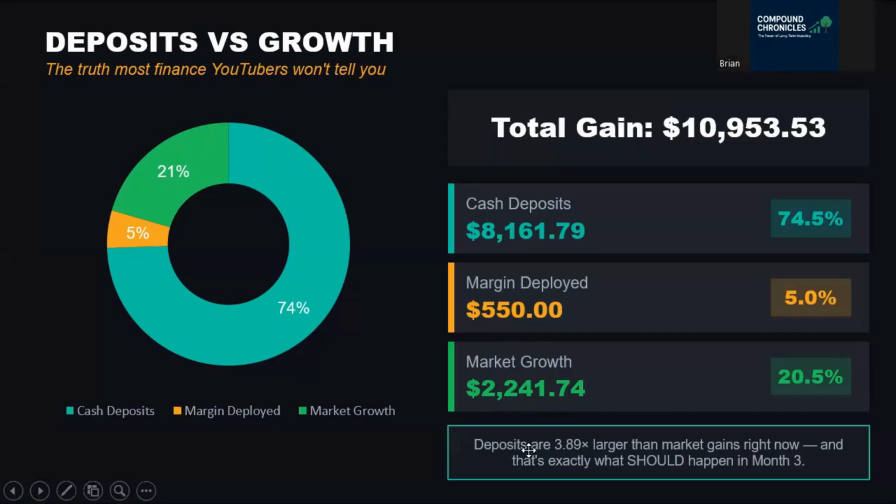So pretty good stuff. Deposits are 3.9x larger than market gains right now, and that's exactly what should happen in month three. I'm accumulating some funds, breaking down some other accounts, putting them all into this one, and we're going to start growing.